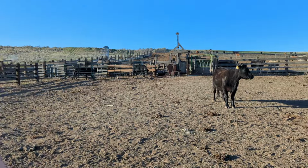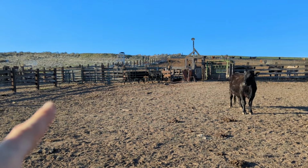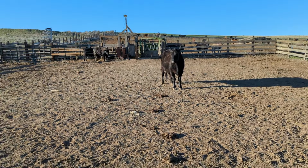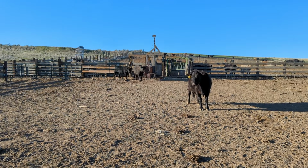I think that they grew up their whole lives in pens. They actually put themselves in that pen. They're not stuck in there, they just put themselves in there. They're in here with a cow that's an aggressive cow with her calf. Wayne keeps her in here.